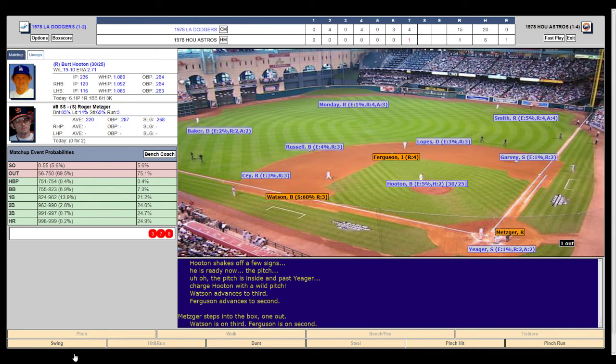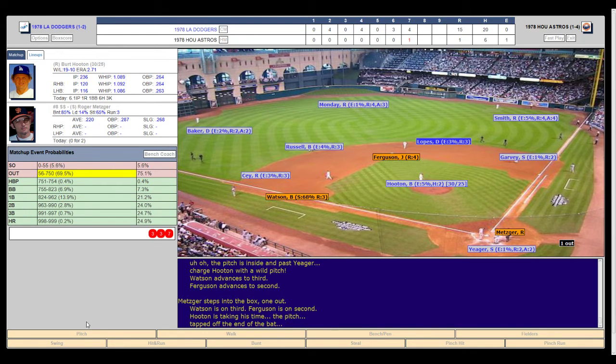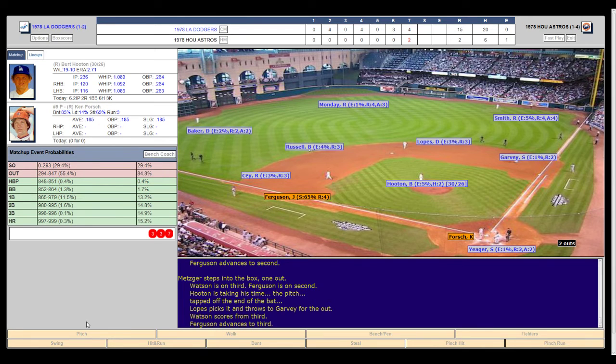Here's the pitch to Metzger. 3-3-7, that ball goes to Lopes, and he goes to Garvey for out number 2. Watson scores. Ferguson advances to third. It's now 15-2. Houston scores a safety.